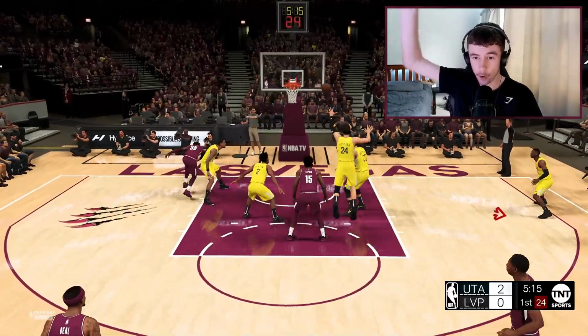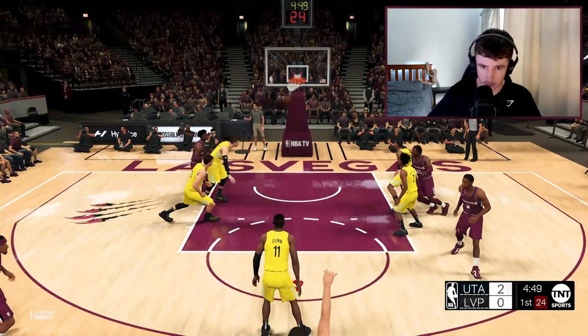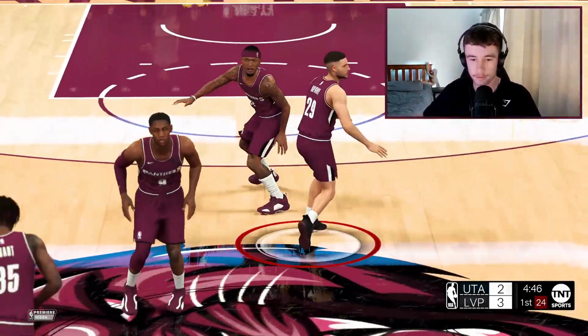Is that in? Oh, it's just missed. To me, straight front. That should be an easy shot. Yes, it is. It's three. Come on. What a way to start.